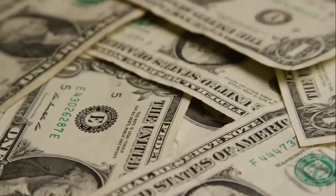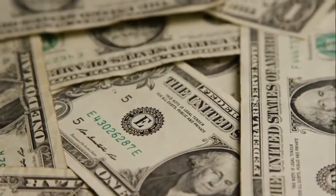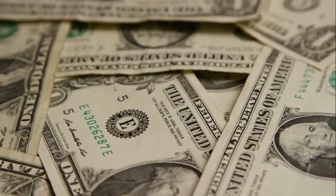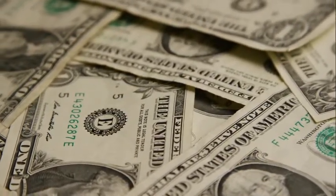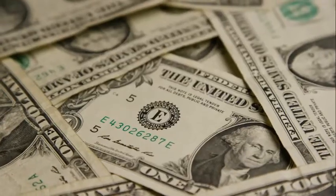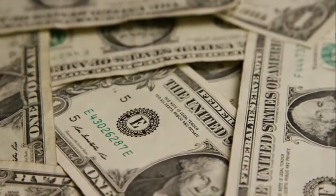For starters, we have an inverted yield curve still. Secondly, we have a $22 trillion debt, not including unfunded liabilities. And third, we have credit increasingly tightening, with the average family owing over $8,000 in car loans, and student loan debt has become insurmountable for most families.